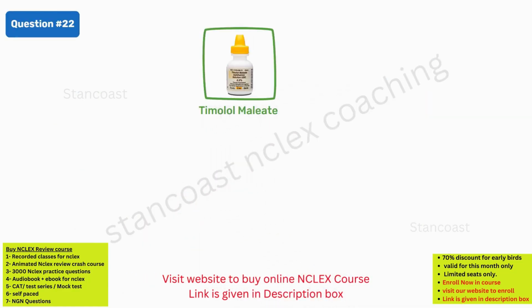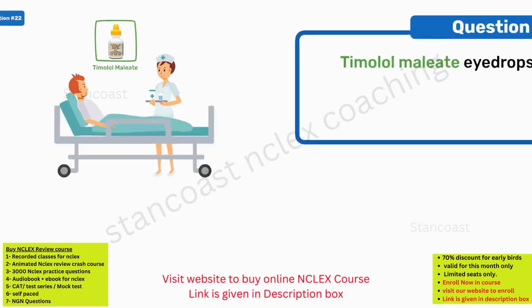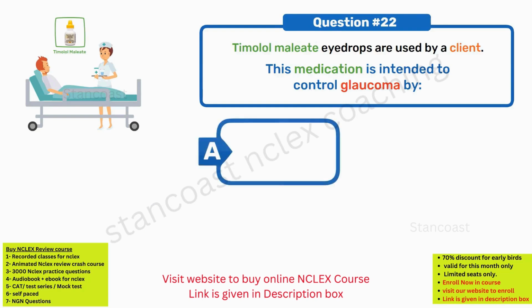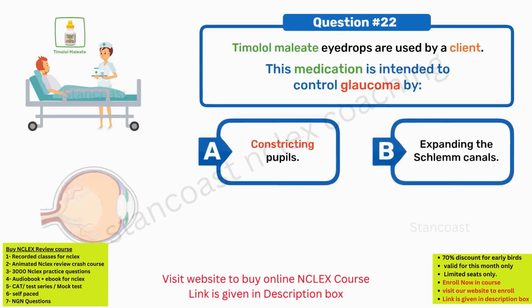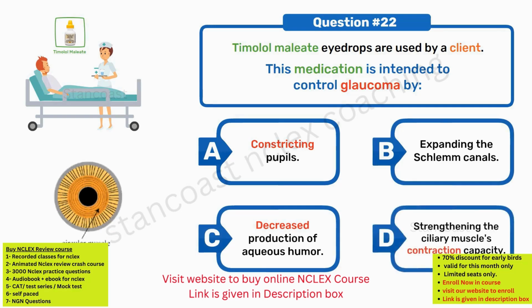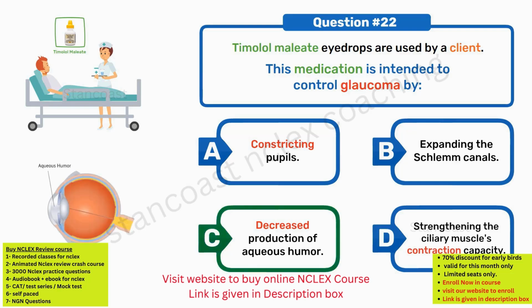Timolol maleate eye drops are used by a client. This medication is intended to control glaucoma by A. Constricting pupils. B. Expanding the Schlemm canals. C. Decreasing production of aqueous humor. D. Strengthening the ciliary muscle's contraction capacity. Correct answer. C. Decreased production of aqueous humor.